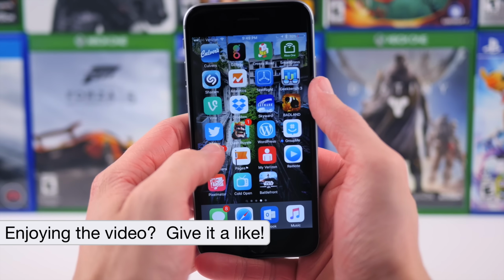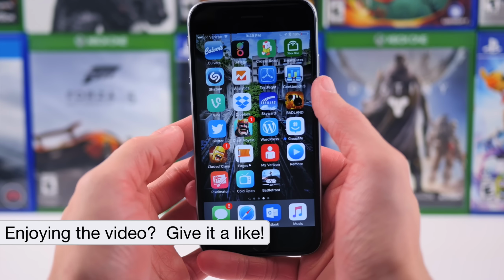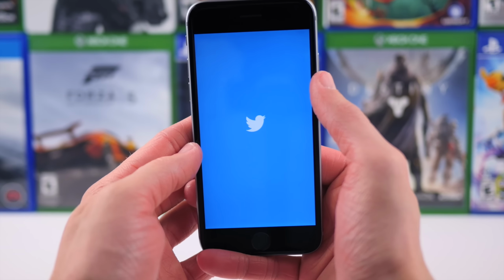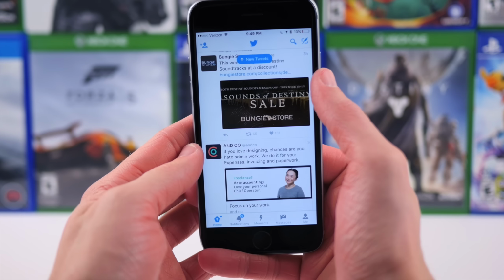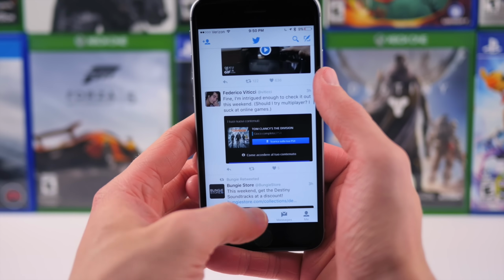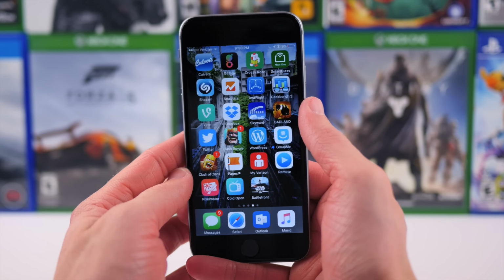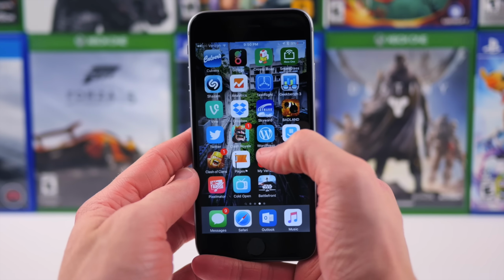If there's ever a new feature on the Twitter application that's not on Tweetbot yet, I'll sometimes head over to this application in order to check it out, but I really don't open it all that much, maybe once a month-ish, if that at all. Here is Clash Royale. I just did a game review on this. It's my favorite iOS game out as of right now.